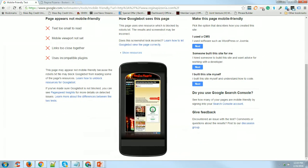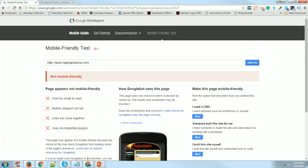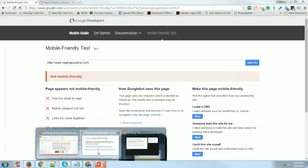What Google wants to do is provide the best user experience, because they want people to use their search engine instead of going to Bing or Yahoo or wherever else. There are so many different search engines, but they want to provide the best results. So that's one thing you want to make sure of: make sure your website's mobile friendly.